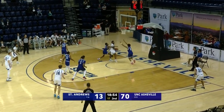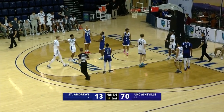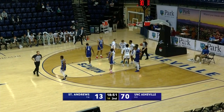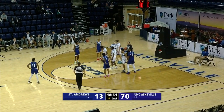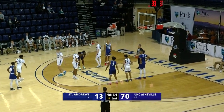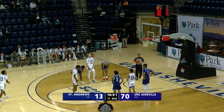Into the corner. Battle drives. Foul. The layup no good. He'll go to the line to shoot 2. St. Andrews definitely learned something the first time they went up for the dunk. They closed out pretty quickly right there, but Battle is still able to get to the foul line. Battle a perfect 3 for 3 from the floor, 2 for 2 from the foul line. He's got 2 boards and 3 assists in 14 minutes of play.